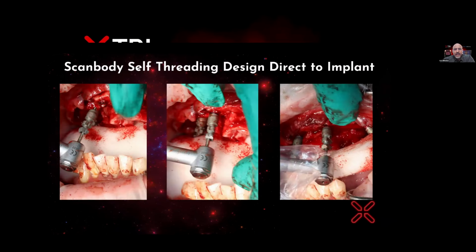So I utilized their scan bridge system. And one of the things that was pretty cool about it is that they have this scan body that also doubles as an impression coping. So if you're an analog dentist, you can use it. If you're a digital dentist, you can use it.